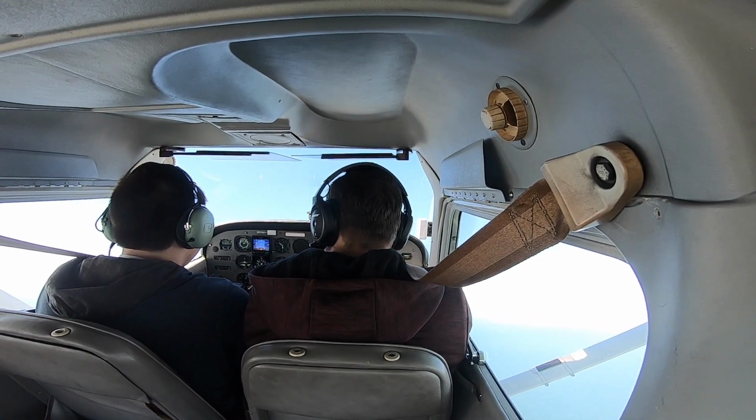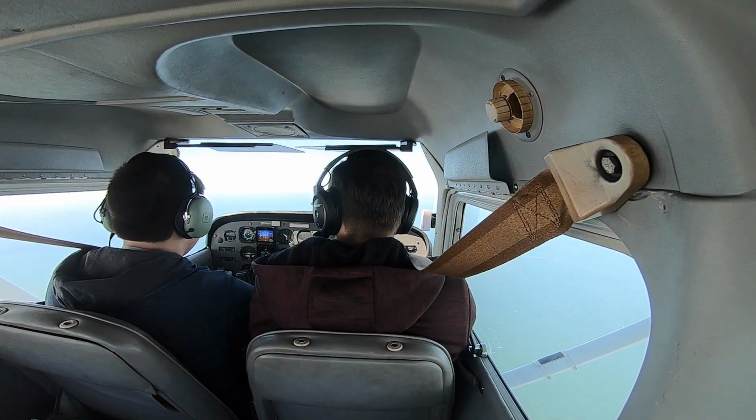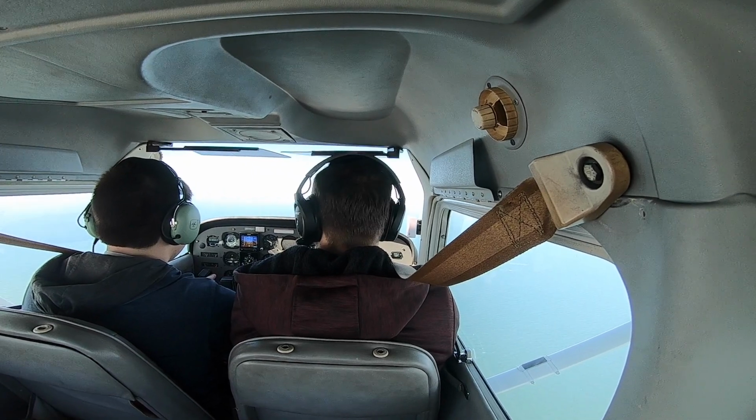Very bad, right rudder. There we go, there it is. And that's it. You don't have to grab anything, just level off. Easy peasy.